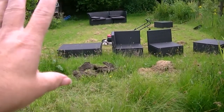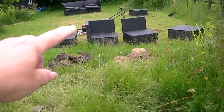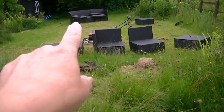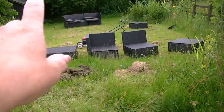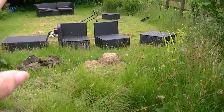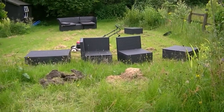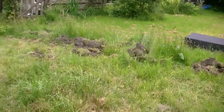Not the beds. Do that another day because I've got to level all this off first. But that furniture, I'll move down to the back there because that area gets the sun really nicely in the evening, and I would quite like to sit there. So move all this to the back. And the mowing needs doing again, desperately. It always needs mowing.